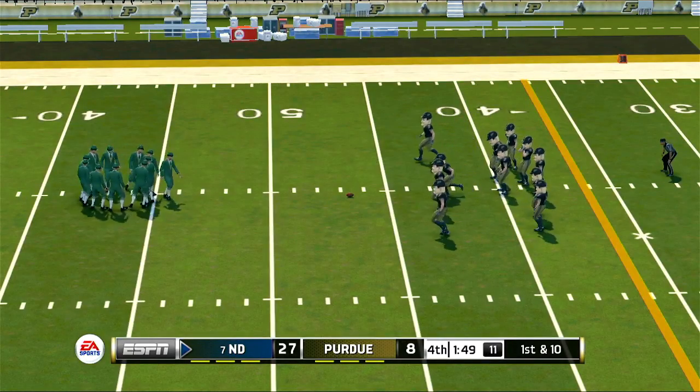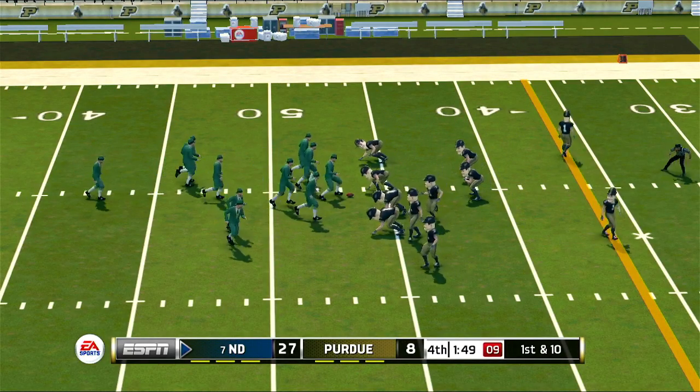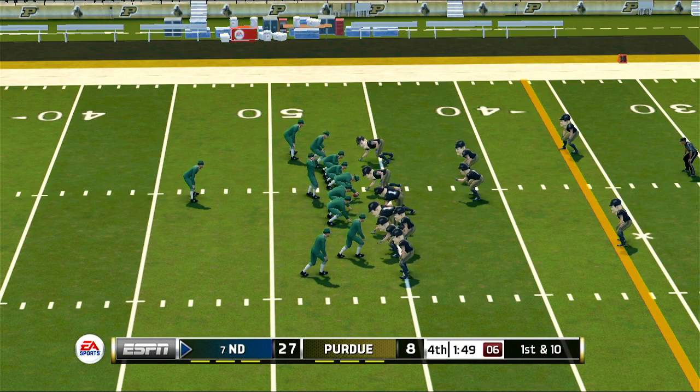Well, the last drive was good for 3, but I'm sure in this one they'll be looking to double that. Less than 2 minutes in the fourth quarter.